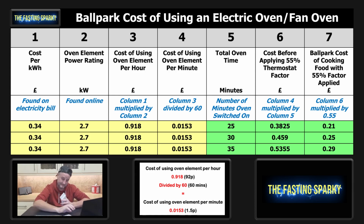Very easily done. You just divide column 3 by 60. That's all you do. Divide column 3 by 60. So that would be 0.918 divided by 60 equals 0.0153. That represents 1.5 pence. So that is how much my heating element costs me per minute.